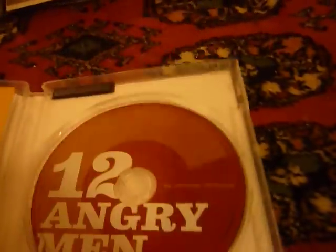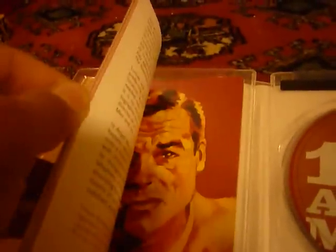The Criterion Blu-ray transfer of this is outstanding. One of the best I've ever seen the film look. Comes with a disc there and a booklet. Some very nice illustrations. So yeah, probably one of my most highly recommended releases out there. Up there with Seven Samurai and Fanny and Alexander.